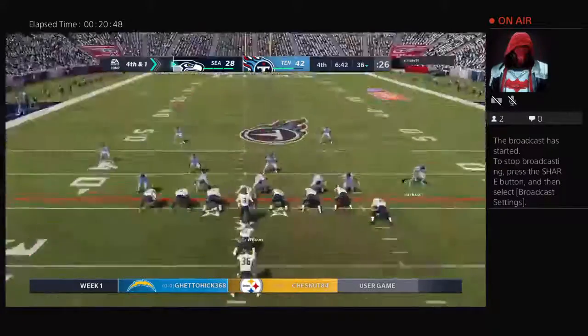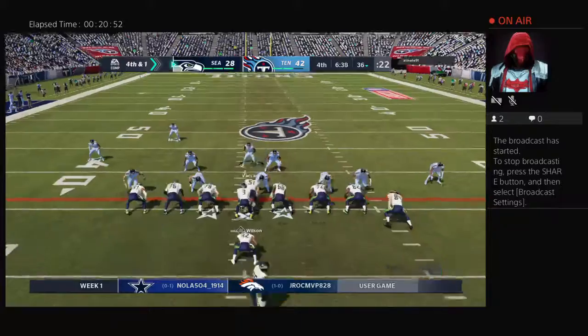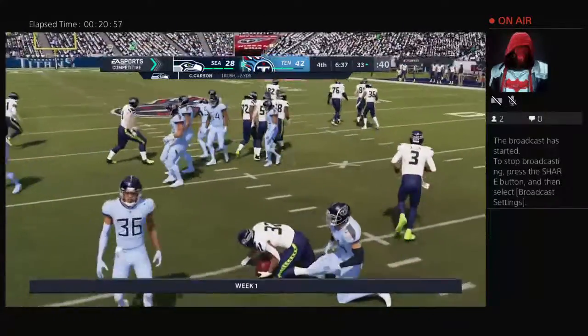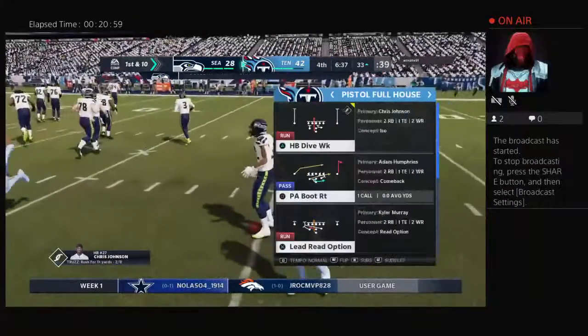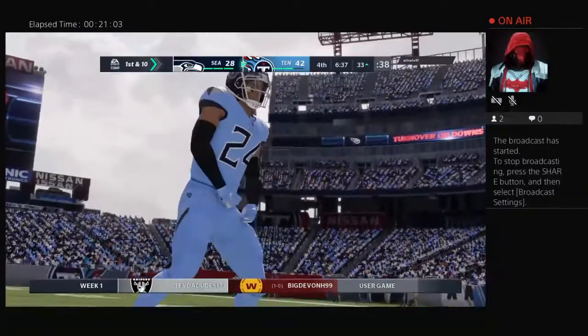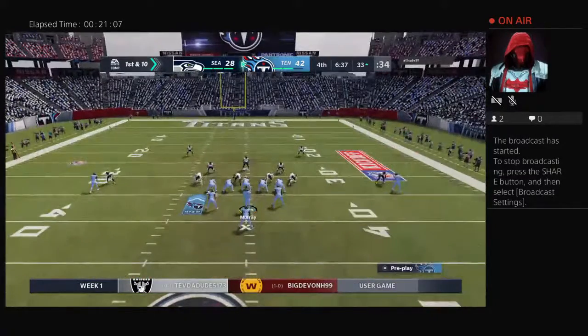All right, they're going to try and keep hope alive here on 4th down. They're going for it. They run for it with Carson, and he will not even make it back to the line of scrimmage. The Seahawks go for it but can't convert. And the Titans, they've got the football back, and they've got it in great field position.